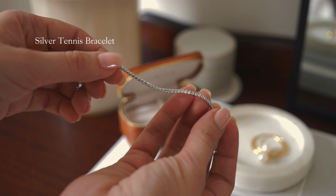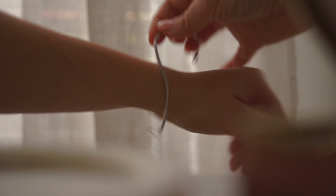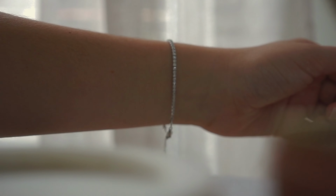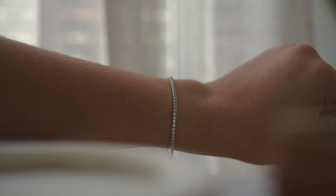The third piece of jewellery that I really want to show you is the tennis bracelet in silver. It's so cute and dainty. I feel like it's just so precious and beautiful, and it just looks so beautiful on the wrist. I feel like bracelets are just gorgeous. On the hands you notice when people talk, and it's just something that stands out. Whenever someone's wearing a bracelet I always notice their bracelets and jewellery in general, but I love this bracelet so much. I can definitely see myself wearing it every day.